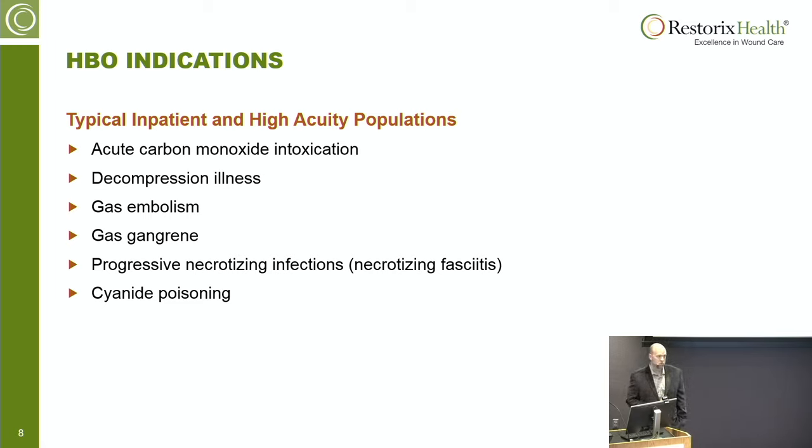Decompression illness, these are divers. We talked about Henry's Law. These are divers with a high nitrogen load that come to the surface too fast. They miss a stop, without getting into too much dive medicine. They have a bubble causing problems in their body, anywhere from central circulation to their elbow, causing elbow pain. Again, because we're reducing the volume of the bubble and we're changing the composition from nitrogen to oxygen, which helps the body resorb it, better deal with it.